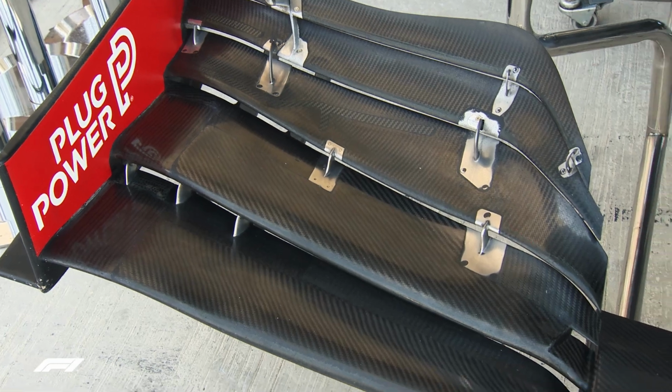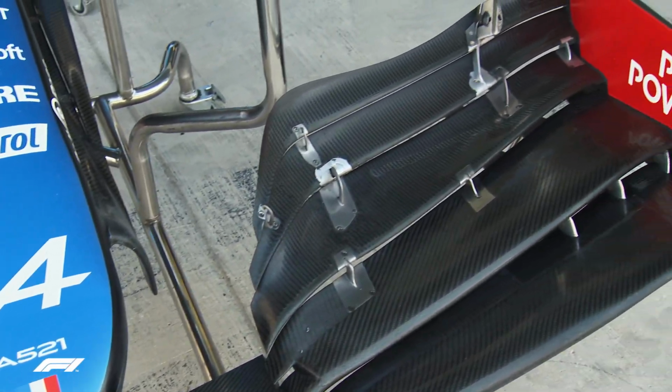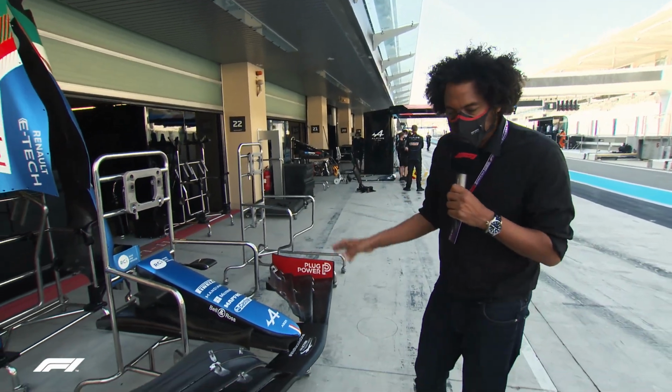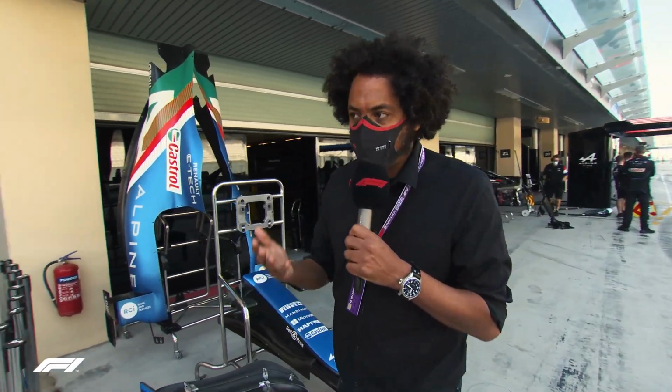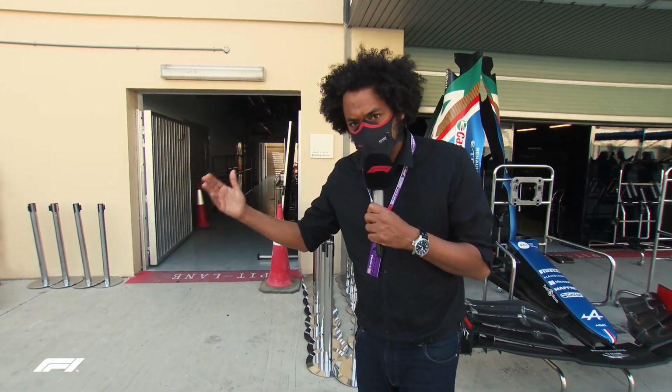But this front wing on the Alpine is also something from another era. These front wings are no more. There will be a completely different look to the front end of next year's cars. And I'm hearing that they're going to be quite interesting and very different to one another.